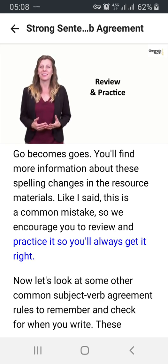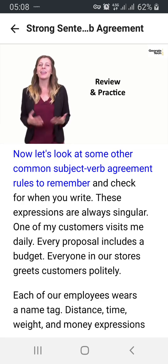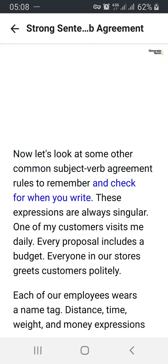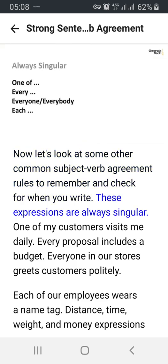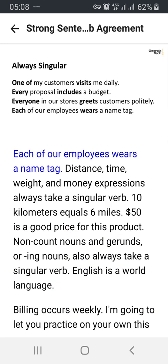Now, let's look at some other common subject-verb agreement rules to remember and check for when you write. These expressions are always singular. One of my customers visits me daily. Every proposal includes a budget. Everyone in our stores greets customers politely. Each of our employees wears a name tag.